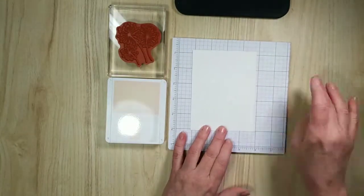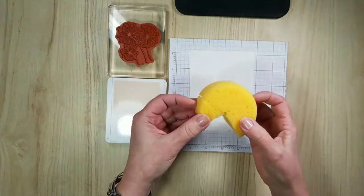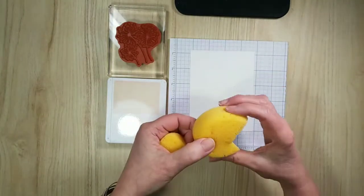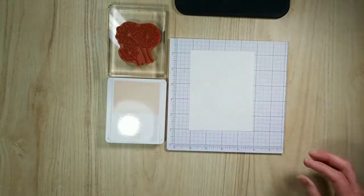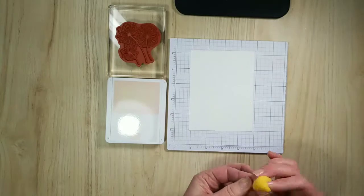I just had to make sure all the little bits were done. Okay, since I cannot find the sponge dauber I used last night, I'm going to use a sponge. So what I did is I just chopped off a little piece. These are the sponges that we have. Looks like a little Pac-Man. Nom, nom, nom. This should still work. I just need to stick to a small area.